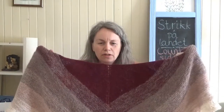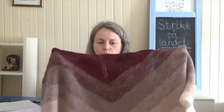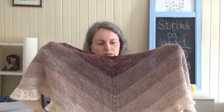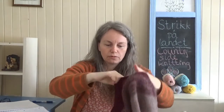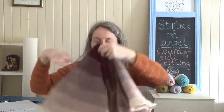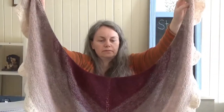And it's Isager Alpaca 1. It's really thin, but it's held double. And then you put in one new color every now and then, and you get this very nice sunset. This is almost like a heart when you lay it out on the floor. So if I have this around my shoulder, it would just fall in the front like this, and it's very cozy and warm. It's not triangular, it's almost heart-shaped.